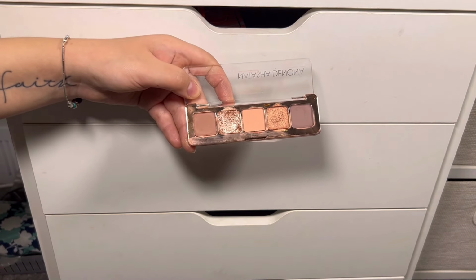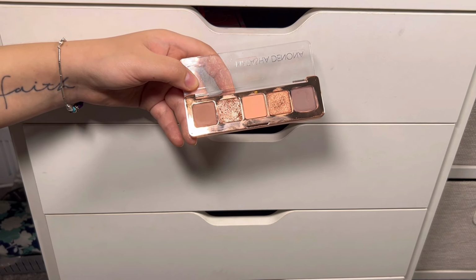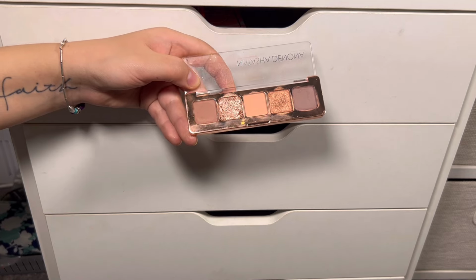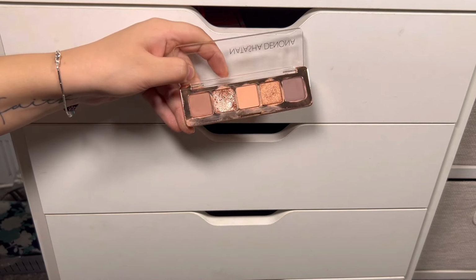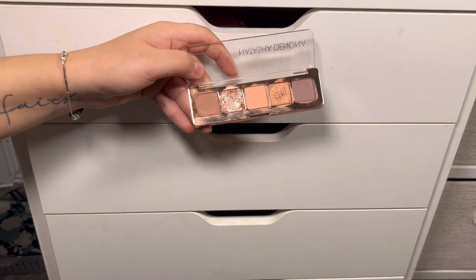Next stack of palettes we have are my Natasha Denona palettes, and we have the Mini Starlet palette, and this is what she looks like. I really love this palette. Super, super beautiful. The quality of this is amazing. I've never had a problem with this palette whatsoever at all, and I've used the heck out of this. I really do like it, so yeah.